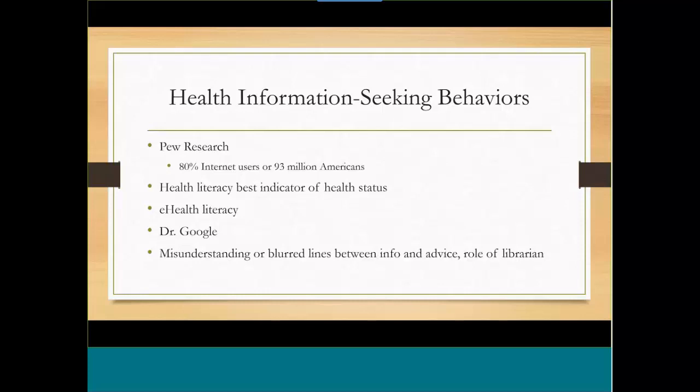And we know that with the greater burden of chronic health conditions like diabetes and high blood pressure, many with these chronic conditions are using the internet to help with that self-management. And it's also widely known in studies that health literacy actually is the best indicator of anyone's health status. So I think that librarians can be a big help to people as they try to navigate the healthcare system. Now, I know I'm also not alone in searching my symptoms online. Lots of people use, as is called, Dr.